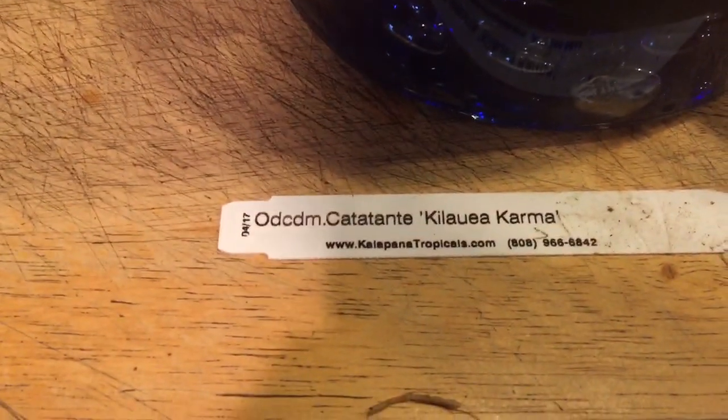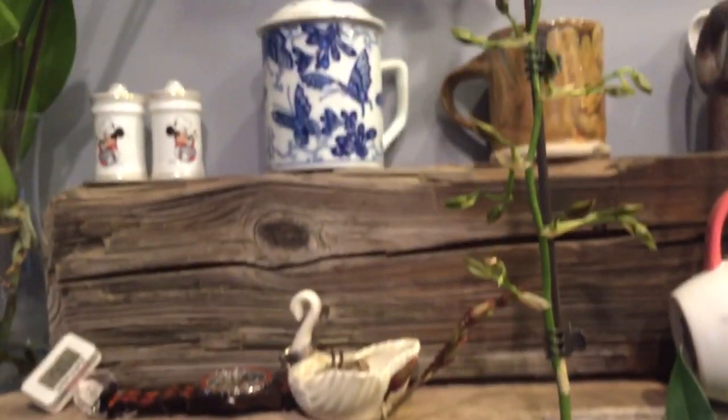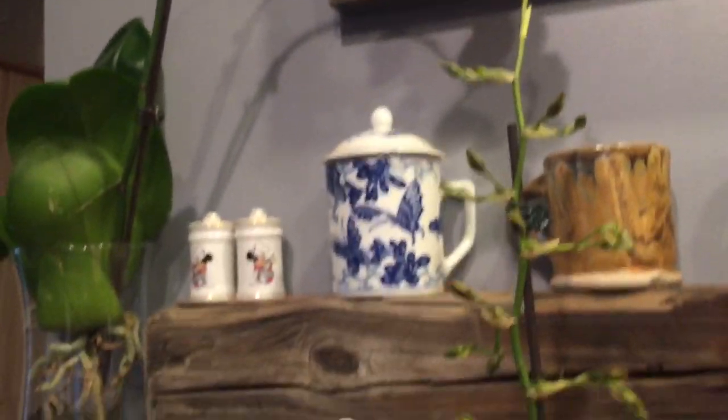This orchid is a Catasetum Kilauea Karma, and she actually has 2 spikes. So she's got one that goes all the way up, and that one actually broke in transit. The tip of it broke off, but I mean, it's so tall, you really wouldn't know the difference. So I wasn't too upset.